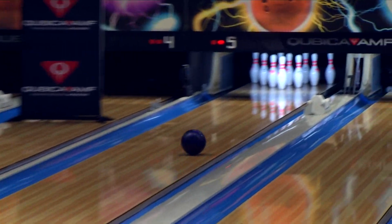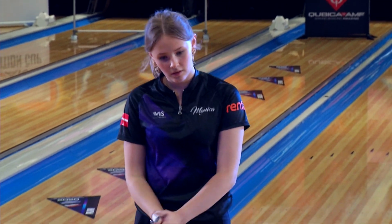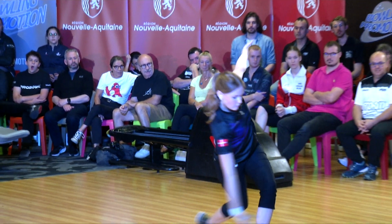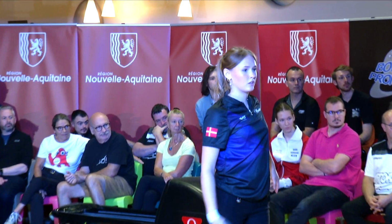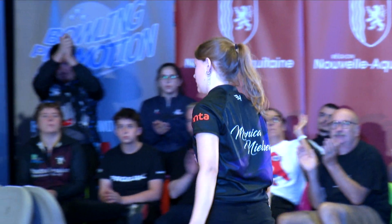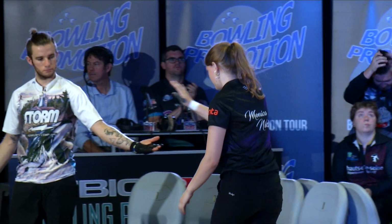And again, gets that arm across her body and flushes it through the pocket. Now, what was a 25-pin lead is a 45-pin lead. So a couple of really productive frames there for Nielsen. She likes it. Come on now. That's a pro move. When your opponent opens, you get up and double and jump on that mistake. And there she goes.